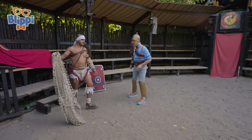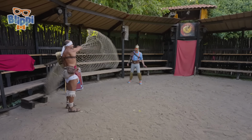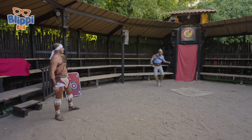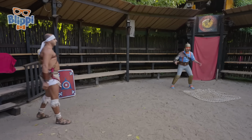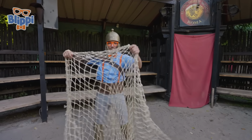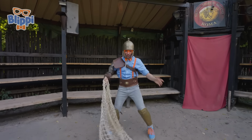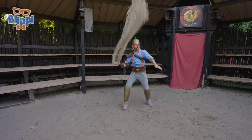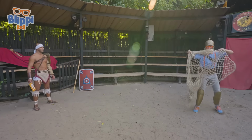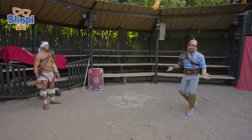This is the gladiator net. Whoa, a gladiator net? Check it out! Whoa, that's cool, Partacus! Look at it go! Oh, Partacus, can I try? Yeah. Okay, here we go. Let's try to use the gladiator net. Okay, first, we need to do a figure eight, just like Partacus did. Okay, here we go. Now, time for the throw. Woohoo! That's good. I think I need a little more practice.